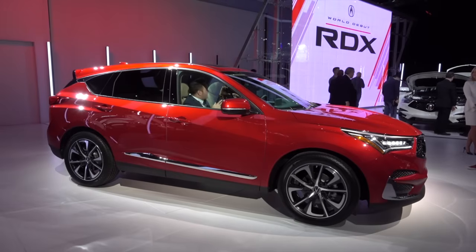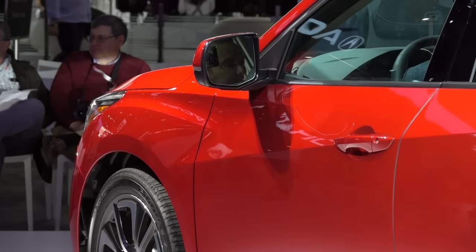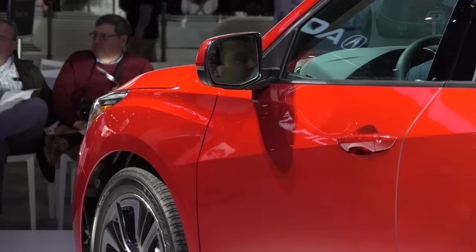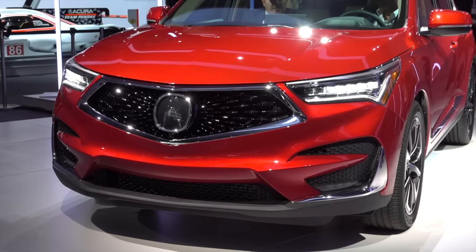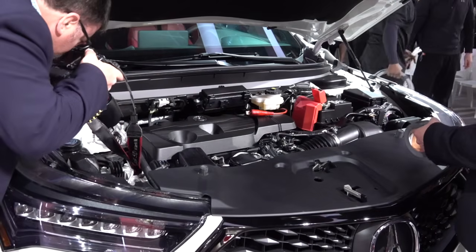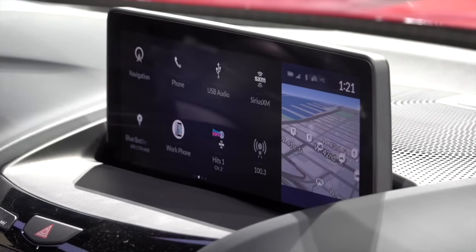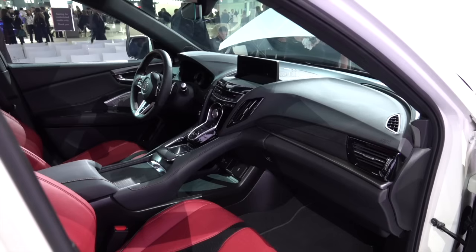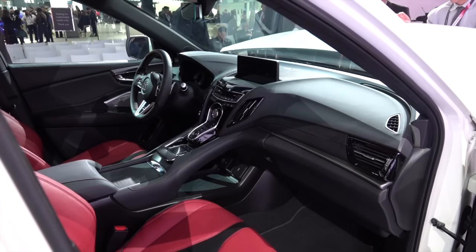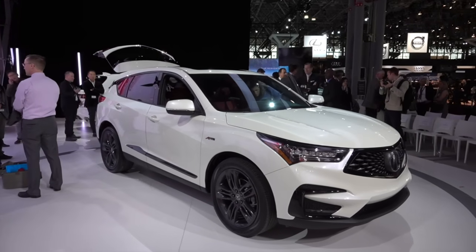Acura brought the new RDX. It shows off the brand's new design language that's much different from Honda. There's a 10-speed automatic transmission, super handling all-wheel drive with real torque vectoring, and a turbo 4-cylinder that replaces the V6. It also has Acura's new user interface that is installed in a much better looking cabin. There's also a sporty A-Spec version. This crossover could be one to watch.